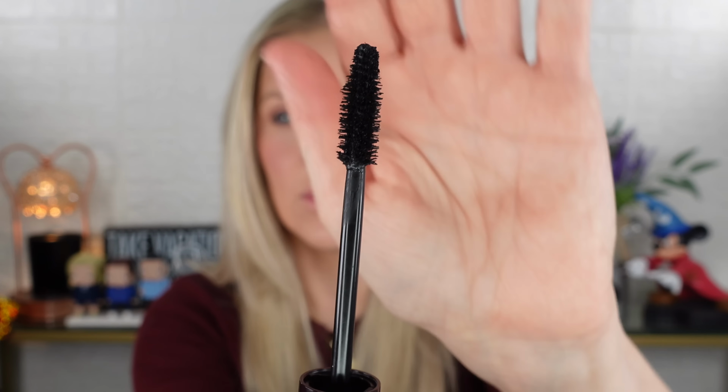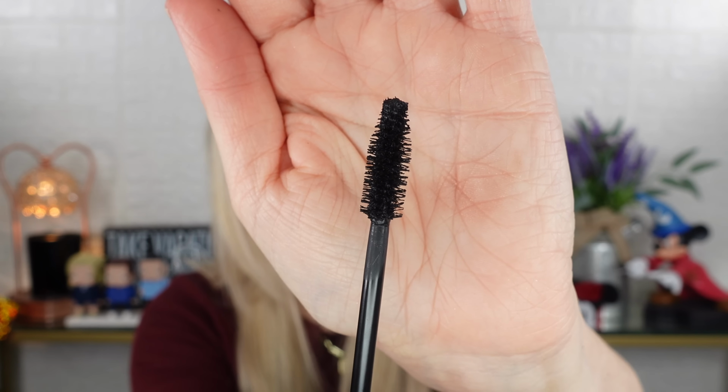Now, I like this one in the Legendary Lashes more than the Pillow Talk. The Pillow Talk runs on me. This one doesn't. So we're just gonna go ahead and apply it. And here you can see the wand. So that's the wand. And I like it. Is it the best mascara? No, but it's a good mascara. And, you know, I do really enjoy it.